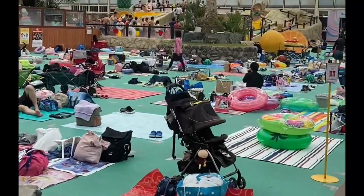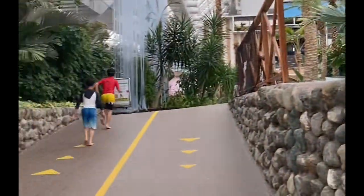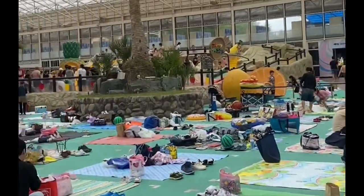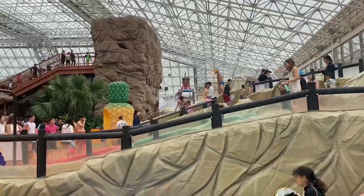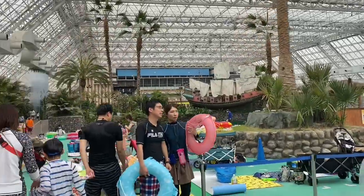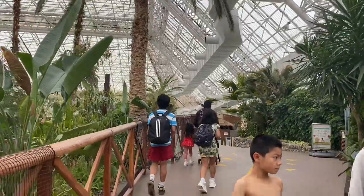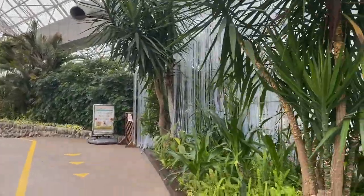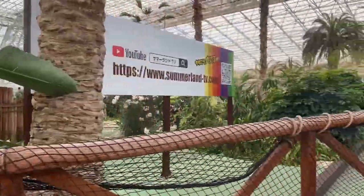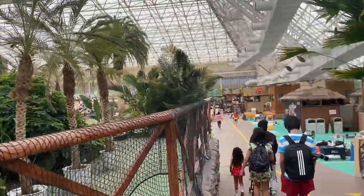Ngayon nagsisearch kami kung saan namin ilalagay yung mat namin. So as you can see, medyo puno na ang free space. Dyan yung mga free space. And we have no choice but to get the paid area na free lang yung table. Meron ding paid area na libre yung table and chair, but different price.